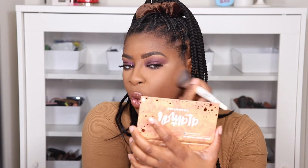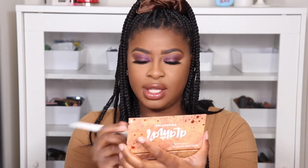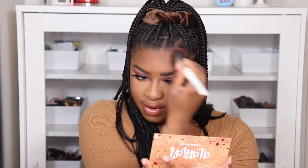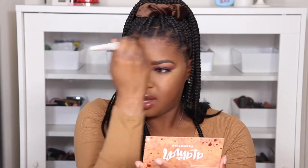But on days that you just want warmth only, I think this is what you'd use. I'm putting it on my forehead so you can see. You can still see that color. And I used a different brush, so it's not Oil Morena interfering at all.